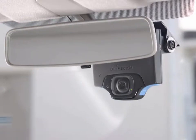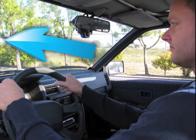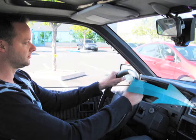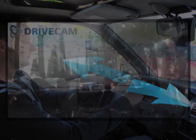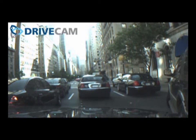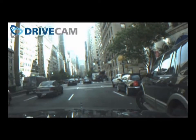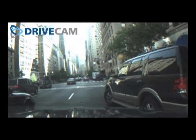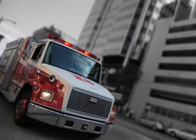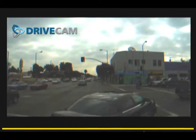The video event recorder is dual lens. The forward lens captures the view in front of the vehicle. The inside lens captures what's inside the vehicle, plus whatever is visible through the side and rear windows. It also records audio. Sound is crucial to understanding what happened, especially in a collision. Was a horn sounded in warning? Can we hear vehicles braking or tires screeching? If an emergency vehicle is involved, can a siren be heard? The audio can also help to confirm if there was contact with another vehicle, or if it was just a close call.